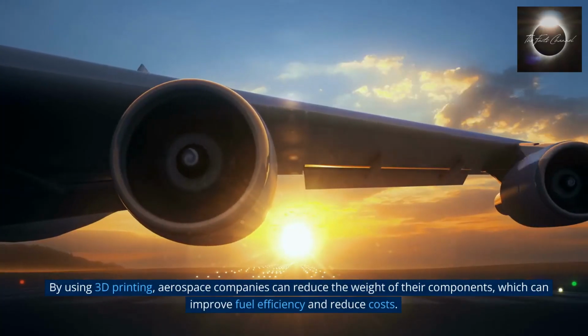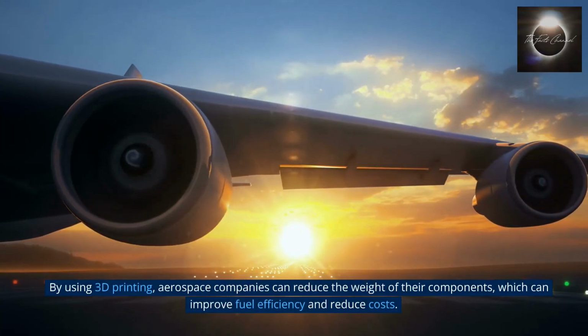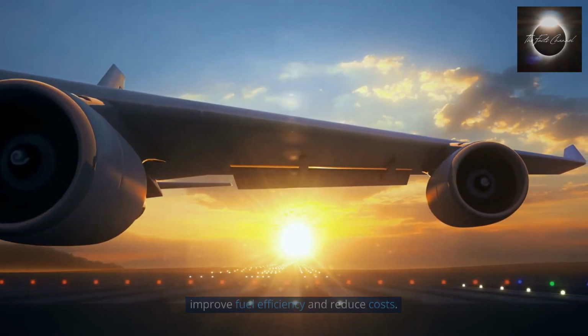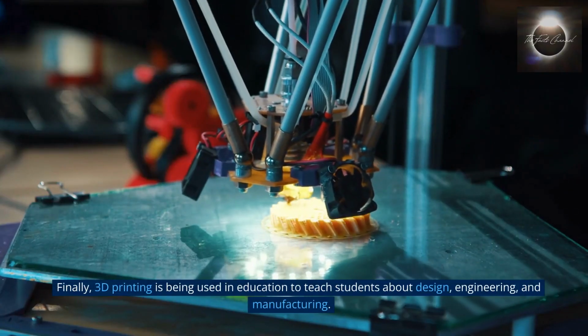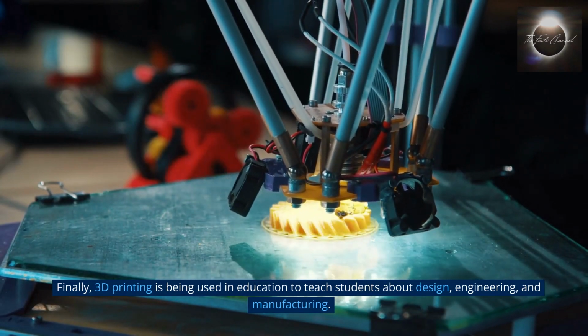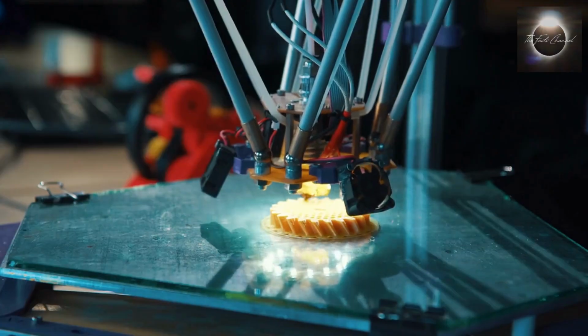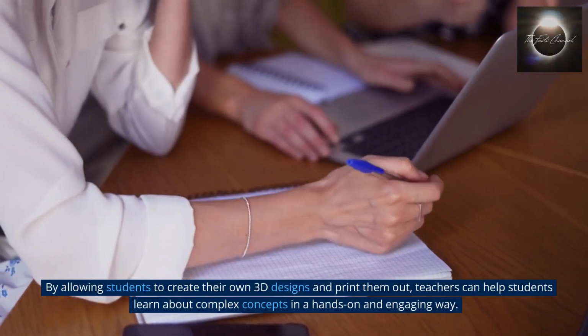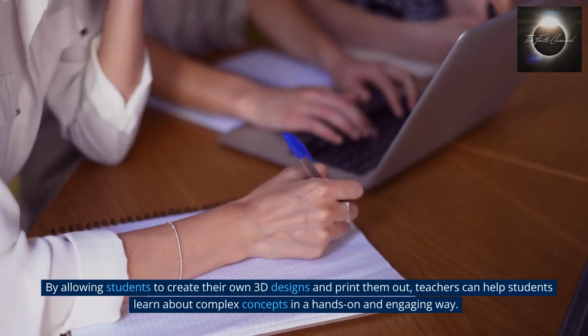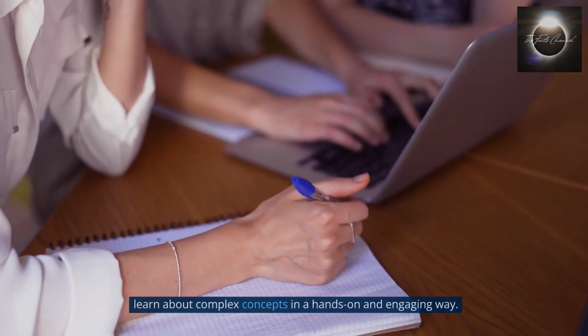By using 3D printing, aerospace companies can reduce the weight of their components, which can improve fuel efficiency and reduce costs. Finally, 3D printing is being used in education to teach students about design, engineering, and manufacturing. By allowing students to create their own 3D designs and print them out, teachers can help students learn about complex concepts in a hands-on and engaging way.